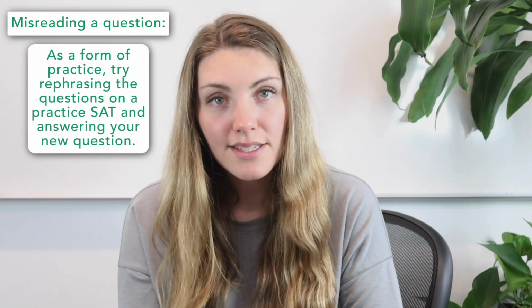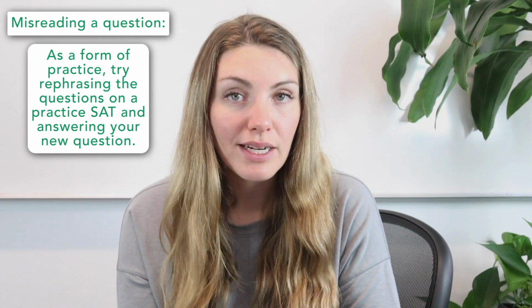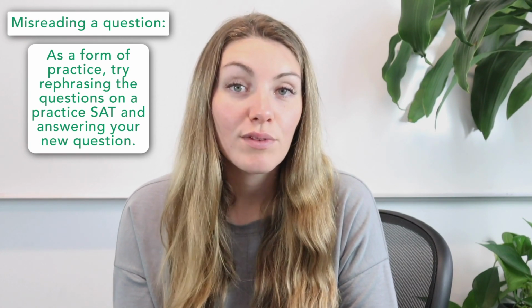For the weakness of misreading questions, this often happens on the reading and the writing and language tests. As a form of practice, try rephrasing the questions on a practice SAT and then answer the rephrasing of that question that you just wrote. It'll help you to make sure that you understand the nuances of each question before you actually skip straight to the answers.